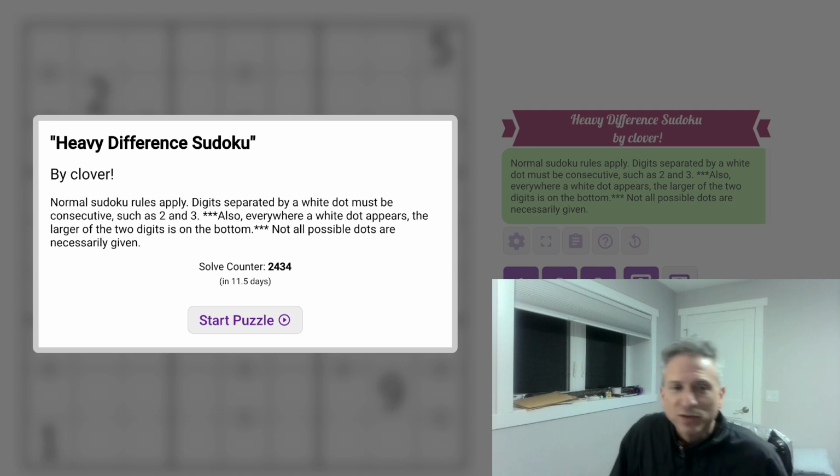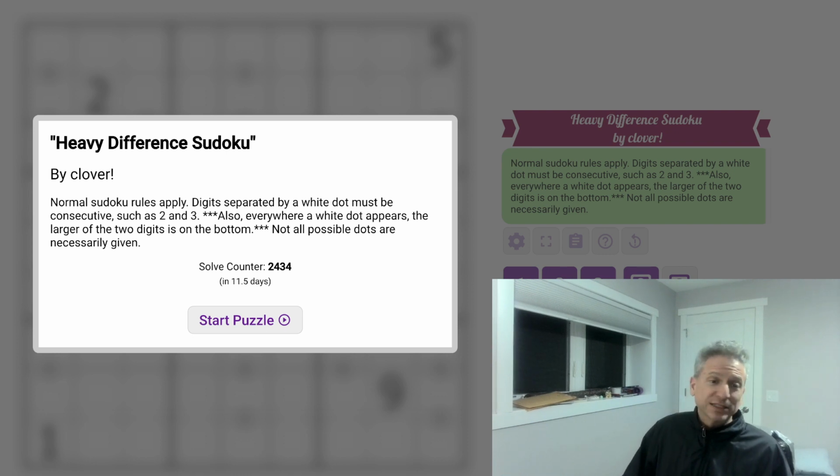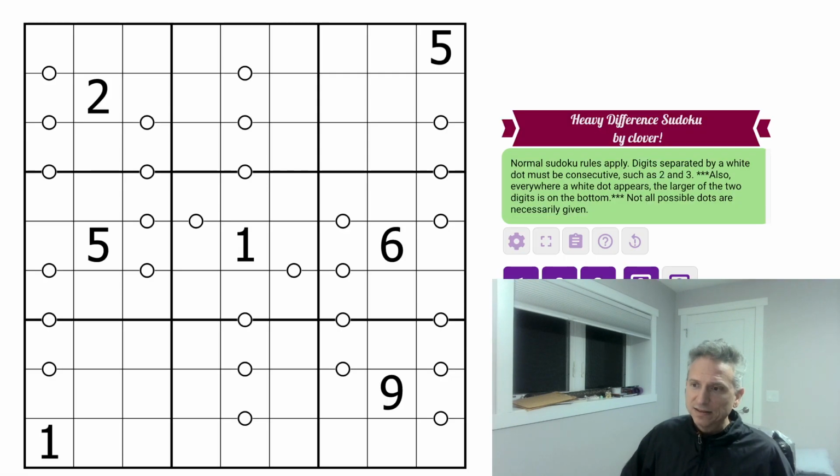Heavy Different Sudoku by Clover. Enough talking if I've got to rush, right? Normal Sudoku rules apply, that is the numbers 1 through 9 must be in every row, column, and 3x3 subgrid at least once. Digits separated by a white dot must be consecutive, such as 2 and 3, those are called Kropke dots. Also, everywhere a white dot appears, the larger of the two digits is on the bottom. Wow, interesting. Not all possible dots are necessarily given. That means there is no negative restraint, you can have digits that fit that rule without a dot. Dots just indicate where it has to be, it doesn't mean that's the only place. Okay, let's get started.